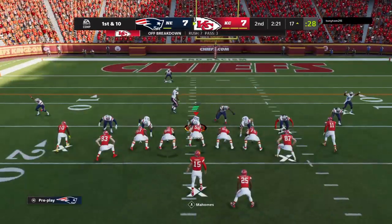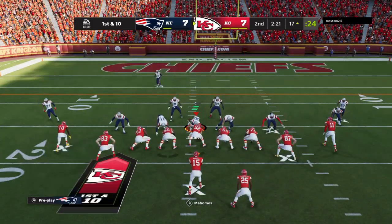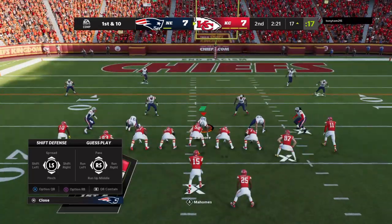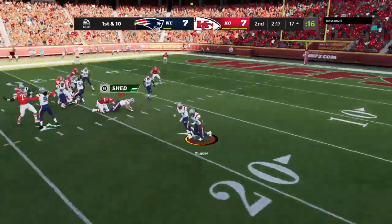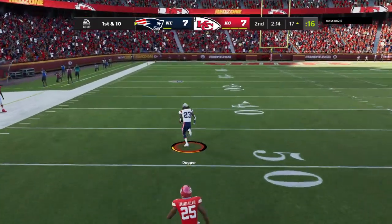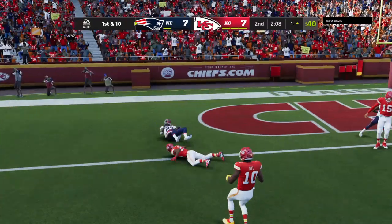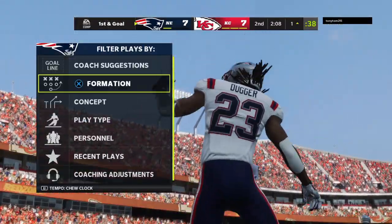So from the 17 now, here's a 1st and 10. To throw, it's Mahomes. Oh, he tries to force it in, and it's intercepted. It's Kyler Duggar who picks it. The 40. The 20. And he is not quite going to make it all the way in. They'll mark him down right about the 1-yard line.